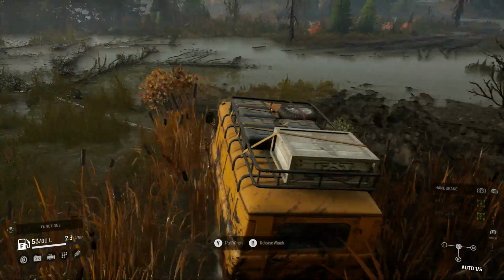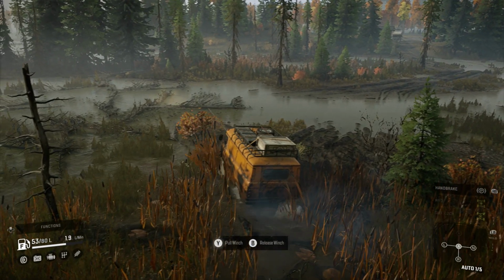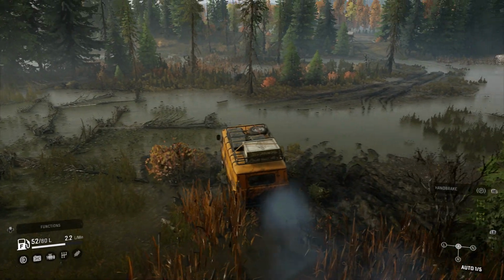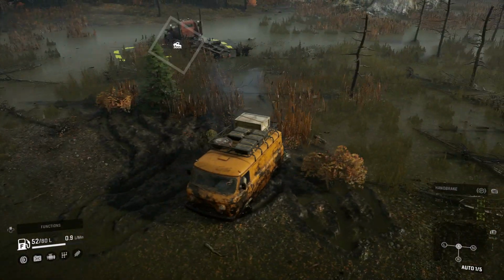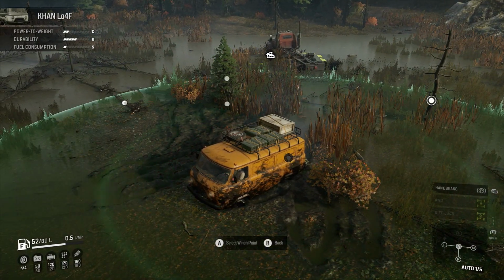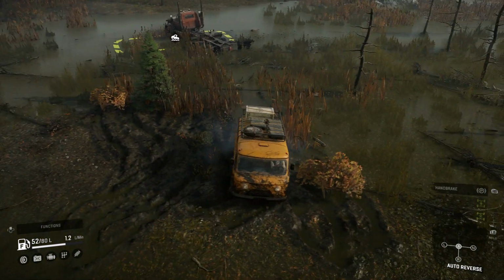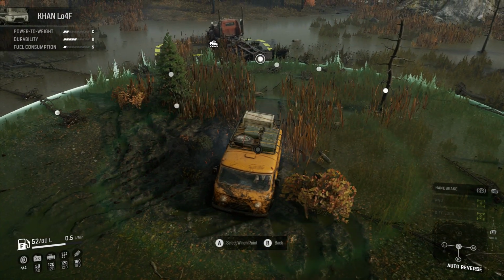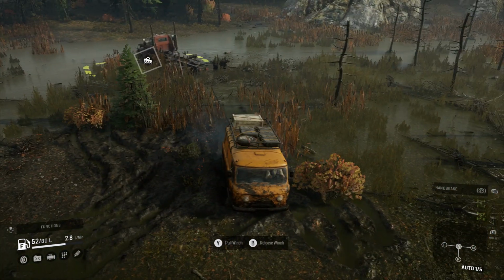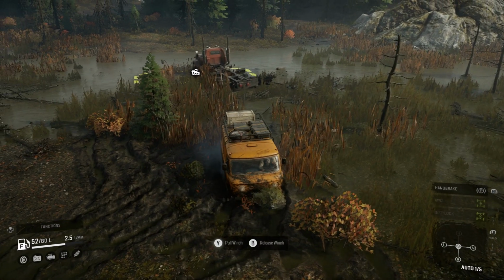Oh my. Right, back on that one. Luckily these trees are stuck good and firm in the mud, so I can get a good tug off of them. I'm sinking. And I'm too far away. Right. Just. Come on, truck. Come on. I need you to work with me.